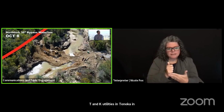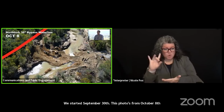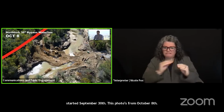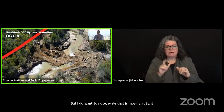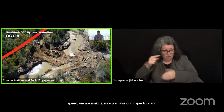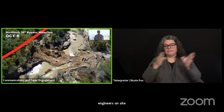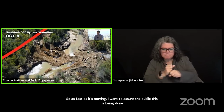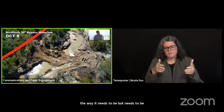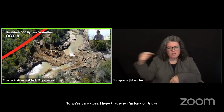We started September 30th. This photo is from October 8th. But I do want to note, while that is moving at light speed, we are making sure we have our inspectors and engineers on site so that this work is meeting our safety and quality standards. So as fast as it's moving, I want to assure the public this is being done the way it needs to be done, in a safe manner. We're very close. I hope that when I'm back on Friday, I can tell you that this bypass line is completed.